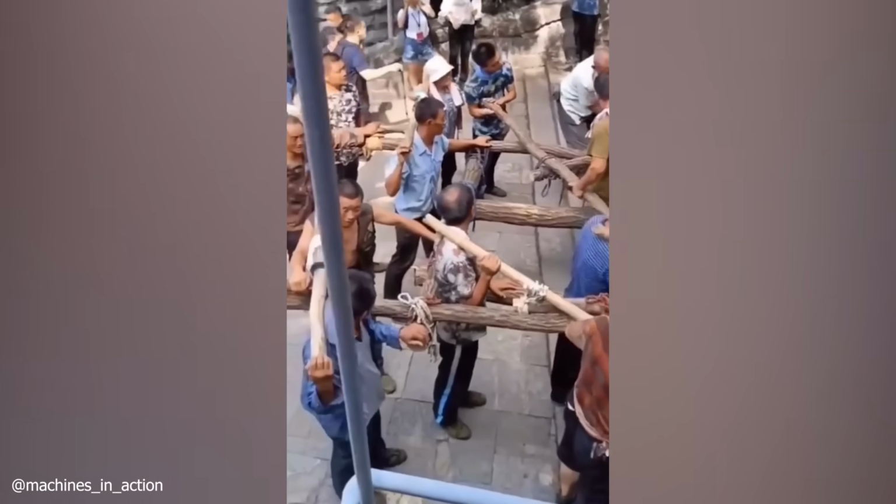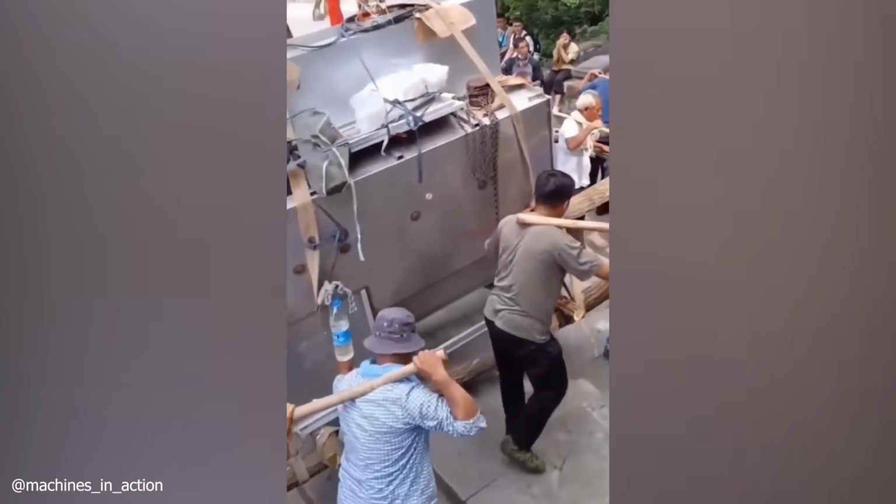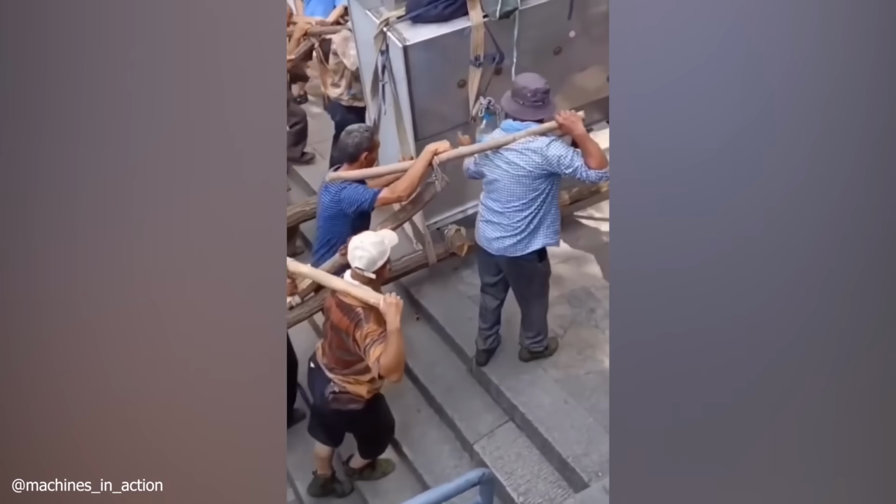Many hands make light work. That's very true as the entire village bands together in a heartwarming display of teamwork to transport this extremely heavy piece of machinery up a monumental flight of stairs.